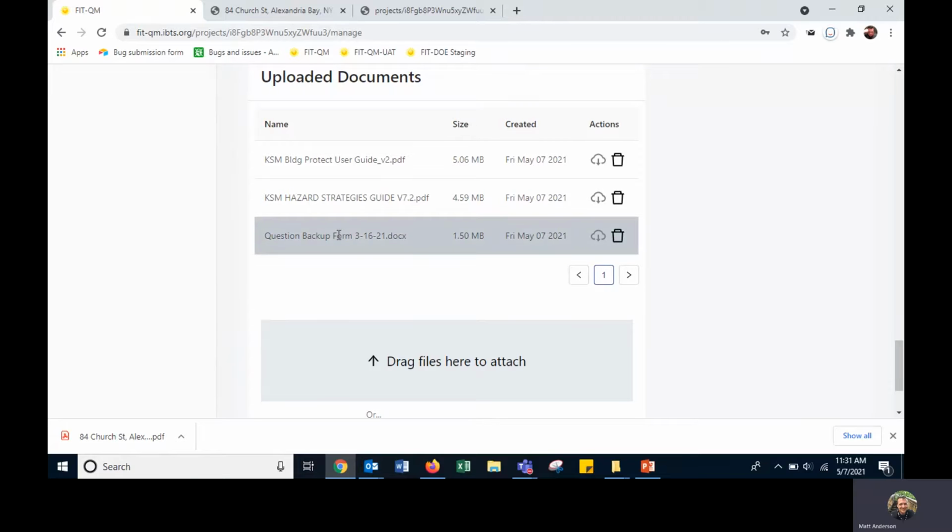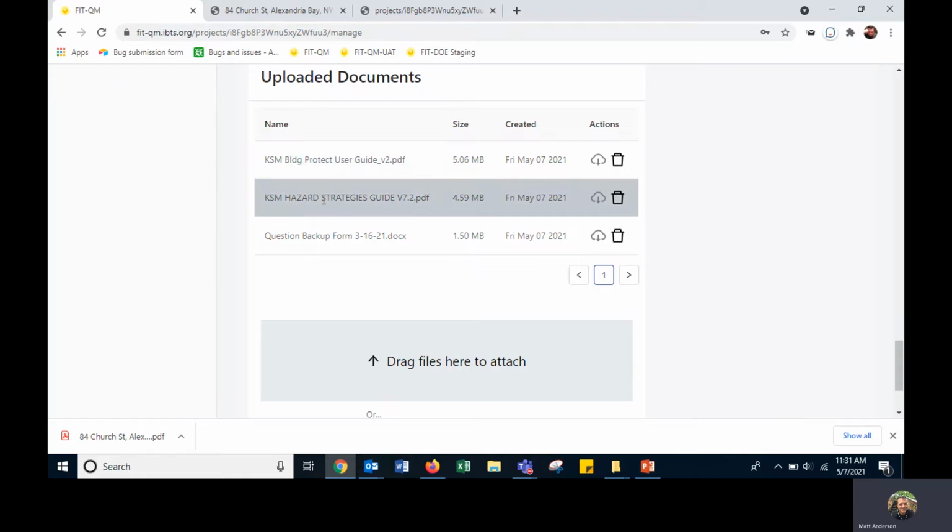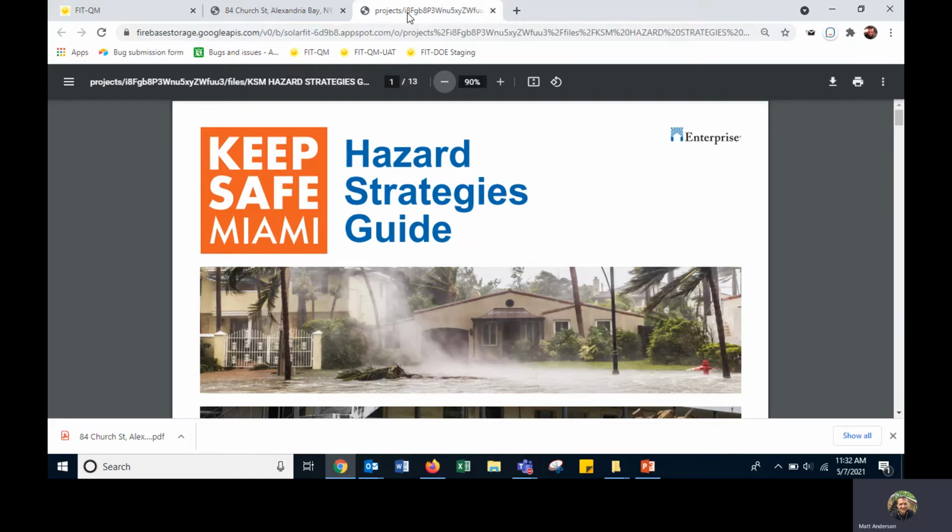That's the Word document that you can use to answer the questions offline. The user guide, which walks you through how to use this site, and this, the Keep Safe Miami Hazard Strategies Guide. Click on this little cloud to download it. If you accidentally delete it, it's a two-stage process. But if you accidentally do, just let us know. We can get it to you or put it back on your project, no problem. Click the little cloud and it'll download, which I already have.